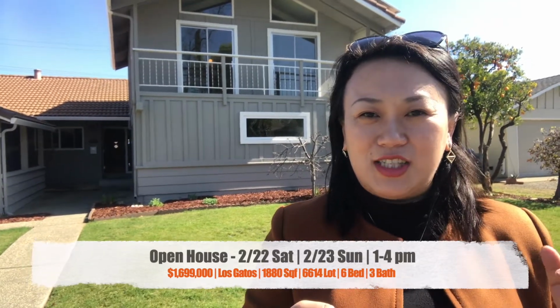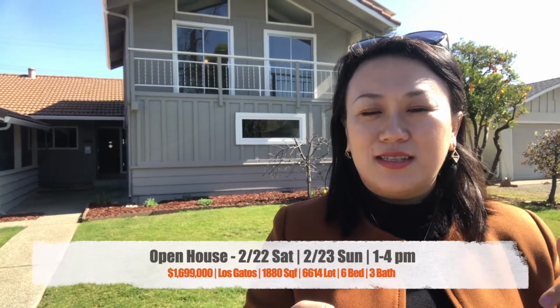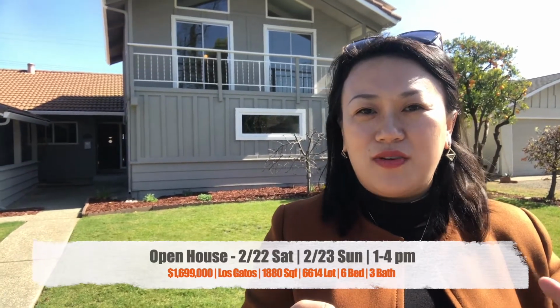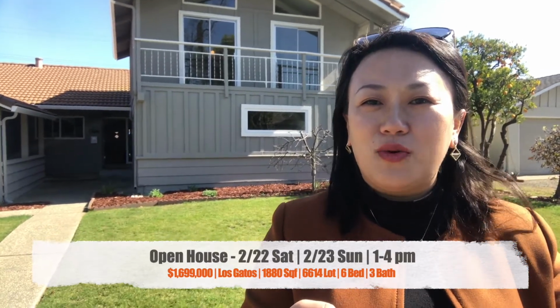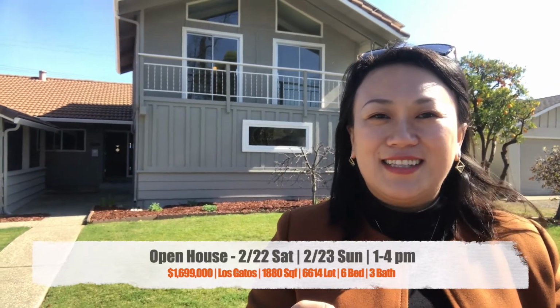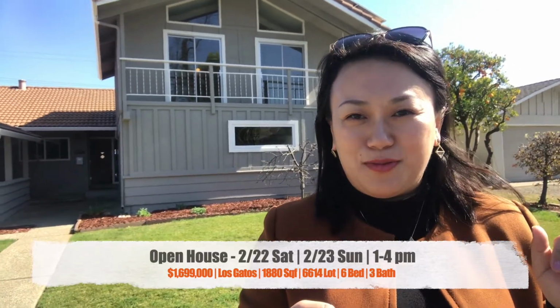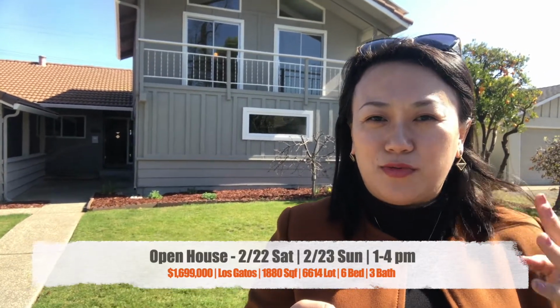The square footage is 1,880 square feet and it sits on a 6,600 square foot lot. And the listing price is around 1.7 million. The special thing about this house is that it has 6 bedrooms and 3 bathrooms. The original house had 4 bedrooms, and the owner added 2 bedrooms on top of the garage.